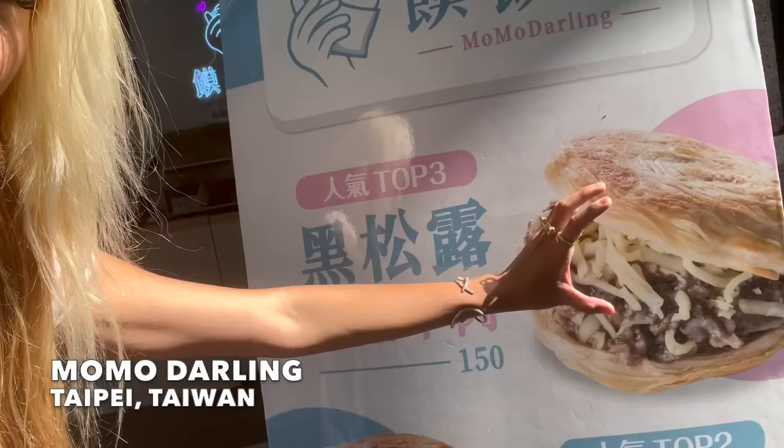So yeah, you see there's some flaky bread and inside is a lot of stuffing, and they have a challenge to eat 15 of these within 45 minutes. If you can complete it within 45 minutes, you get the meal for free. Otherwise it costs you 2,000 NTD, and you will get a 3,000 NTD prize, which is roughly around $100. So I'm super excited. Let's go check it out.